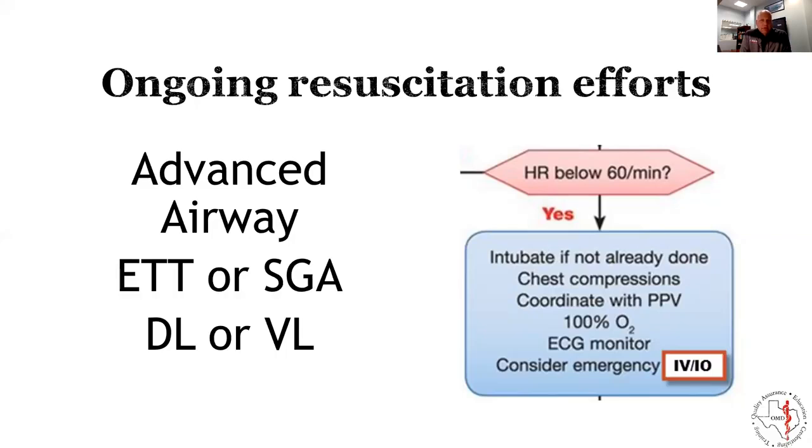There was a Cochrane review in 2018 that found that supraglottics demonstrated comparable efficacy to endotracheal intubation. When compared to BVM, supraglottics was associated with shorter resuscitation and ventilation times and less requirement for endotracheal intubation. But there are some caveats with supraglottics. The size of the infant, less than 34 weeks, less than 1.5 kilos. There's just not a supraglottic that's small enough to address those super tiny neonates.